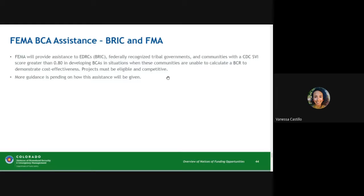And more guidance is pending on how this assistance will be given by FEMA. But in one of their webinars, what they mentioned was that in these cases, these applications can be submitted to FEMA without a BCA. If they're selected for further review because they're eligible and competitive, FEMA will then work with the community on building that BCA. And that's critical. The BCA has been a big challenge in previous years.